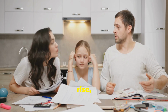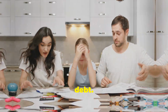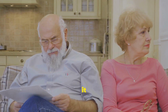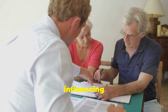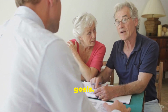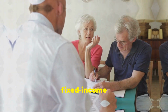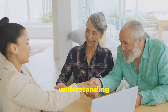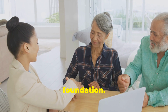When interest rates rise, the cost of borrowing increases, which can affect everything from mortgage payments to credit card debt. This can lead to higher monthly payments and reduced disposable income, making it harder to manage day-to-day expenses. It affects your long-term financial health, influencing your ability to save for retirement, invest wisely, and achieve financial goals. For retirees, higher interest rates can mean better returns on savings accounts and fixed-income investments, providing a more stable income stream. For younger individuals, understanding how interest rates impact loans and investments is key to building a solid financial foundation.